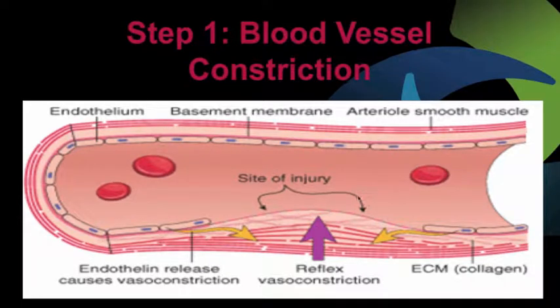So step one, blood vessel constriction. And you can see at the site of injury, you get this reflexive vasoconstriction of that vessel to try to seal off that hole as best it can. At the same time, those injured cells on either side of that injury start to release endothelin. That endothelin then further causes vasoconstriction to seal off that vessel.